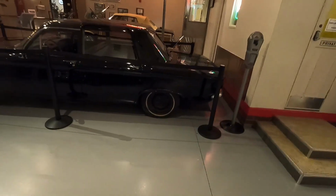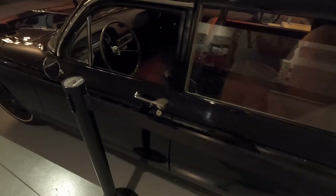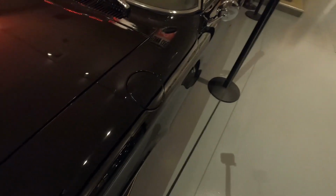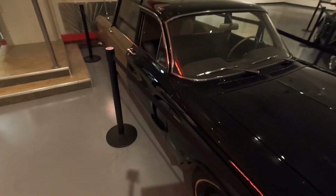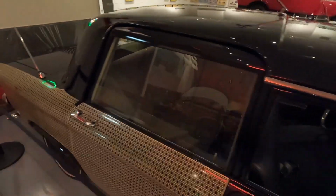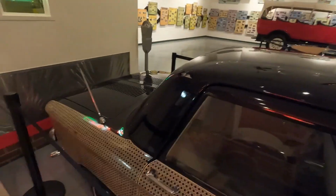And look what we have here. A Corvair. The Chevy Corvair. Has an odd back door there. 4-door. '64 Chevy Corvair. Looks like it was modified. I don't know what that extra antenna on the top is for.